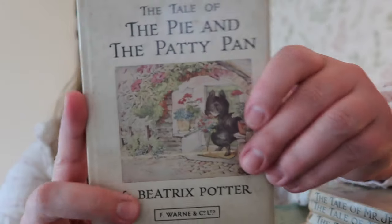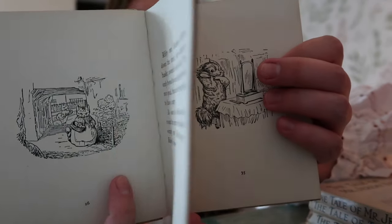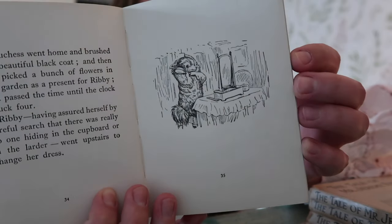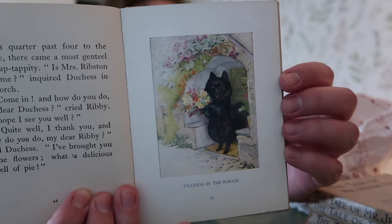So there's The Tale of Benjamin Bunny. This is gorgeous. Goodness, this one's not in colour. There we go, there's a colour illustration. Isn't that pretty?